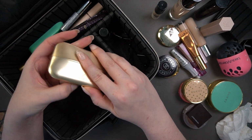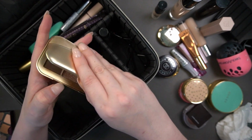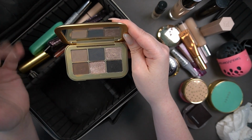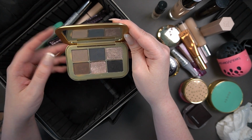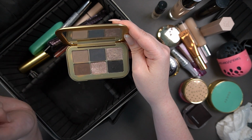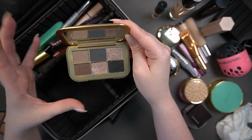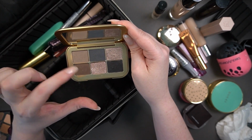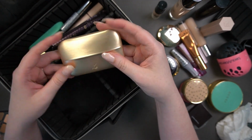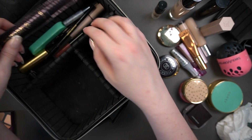But anyway, I also brought the Lisa Eldridge palette in Vega, which I used several times. And to spoil a bit of my London haul, I did pick up their Cinnabar palette while I was over there, but this one is still my favorite. And I was kind of showing my mother-in-law some of the items I brought, and she was really captivated by this particular palette, so I ended up getting it for her for Christmas while I was over there. So this one is a great palette. Really love the look I get out of that.